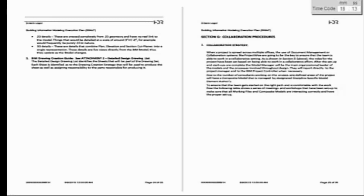So if we have folks in several offices working on this project, doing some work sharing, this kind of outlines how the collaboration efforts are going to be established, how we're going to continue the communication and coordination of our models.